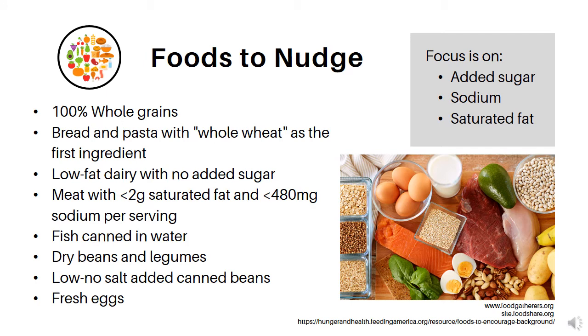We also want to nudge foods that are 100% whole grains, such as brown rice and quinoa, bread and pasta with whole wheat or whole grain as the first ingredient, low-fat dairy such as milk or cottage cheese or yogurt with no added sugar, meat with less than 2 grams of saturated fat and less than 480 milligrams of sodium per serving, fish canned in water, dry beans and legumes, low or no salt added canned beans, and fresh eggs. And the focus here is really on low added sugar, low sodium, and low saturated fat. And those three things are what the American Heart Association has defined as a heart-healthy diet.